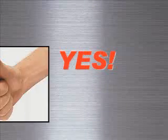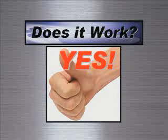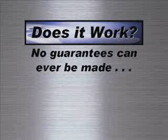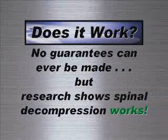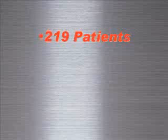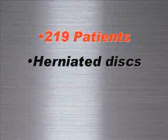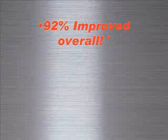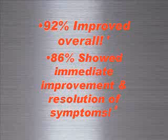So does decompression therapy actually work? The bottom line is yes. While no guarantees can ever be made regarding any form of health care, our research shows that spinal decompression therapy works. Let's take a look at a few well-known research studies. For example, one of the most well-known studies involved decompression treatment of 219 patients with herniated discs and degenerative disc disease. After completion of the study, it was found that 92% of the patients improved overall, and 86% of the patients showed immediate improvement and resolution of their symptoms.